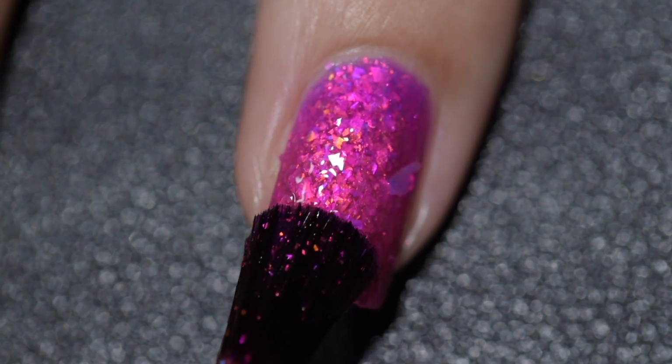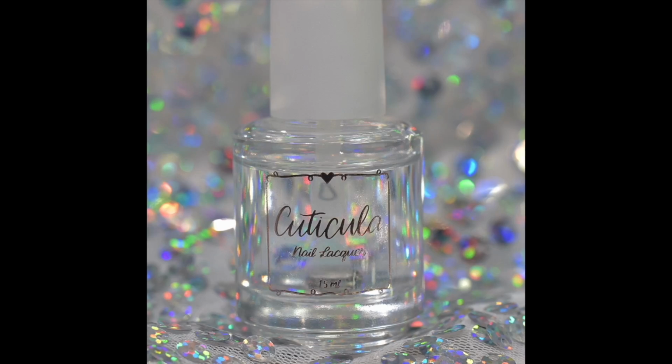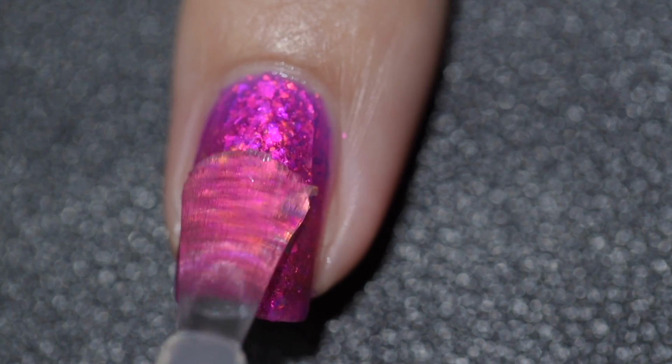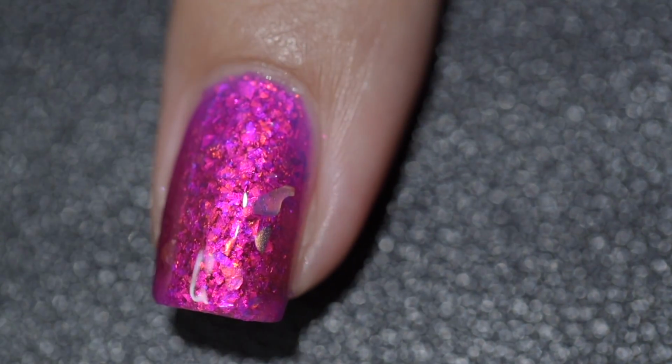You might have a little bit of texture because these flakes are a little bit on the larger side, but it's not a texture that's going to cause you any difficulty to remove it, and it will just be one coat of a glossy top coat to make it nice and shiny and smooth for you.